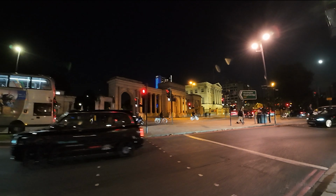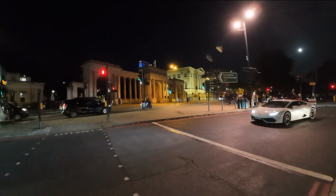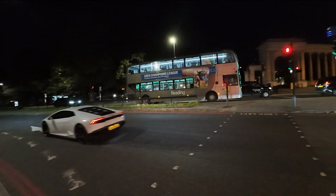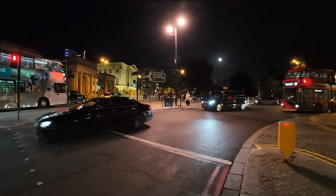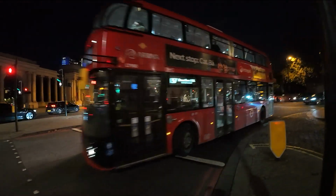But they're the gates. And in a second, we'll get to the traffic island in the middle. There you go. Posh cars galore, because we're on the edge of Knightsbridge and Hyde Park Corner.